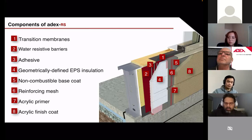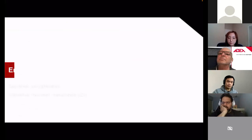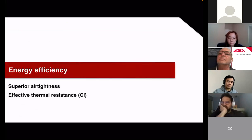So what we're going to do today is talk about the first 4, then we're going to have a quick break for some questions, then we're going to talk about the energy efficiency, and we're going to talk about NECB and Passivhaus, and then we're going to have some questions, and then we're going to talk about the next 4 and final question period.